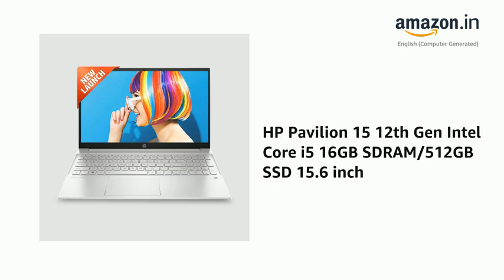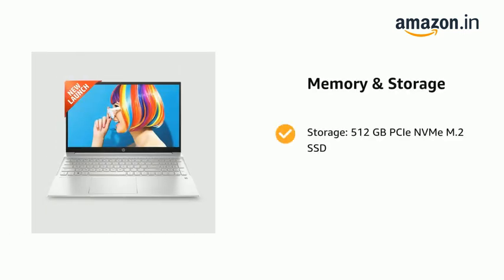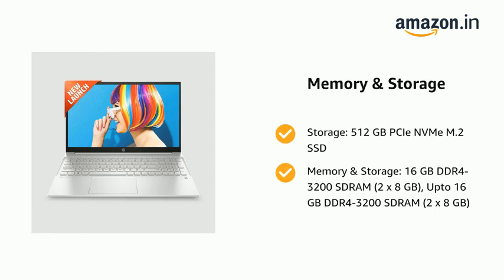Presenting the HP Pavilion 15, 12th generation Intel Core i5, 16GB SDRAM/512GB SSD, 15.6 in. It comes with storage, 512GB PCIe NVMe M.2 SSD, and memory, 16GB DDR4 3200 SDRAM, 2x8GB, up to 16GB DDR4 3200 SDRAM, 2x8GB.